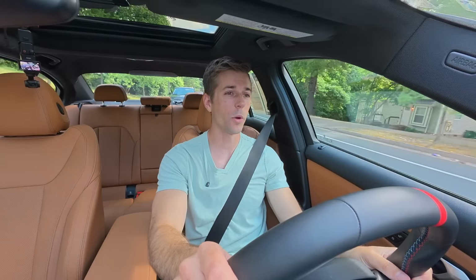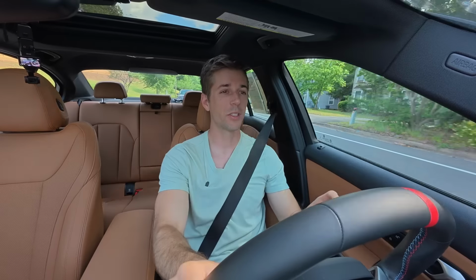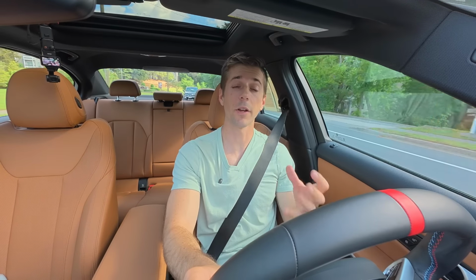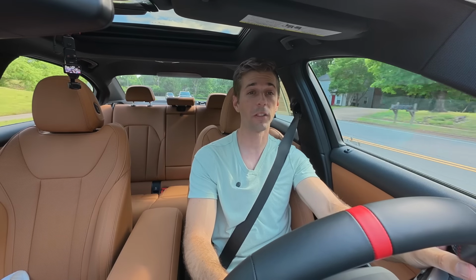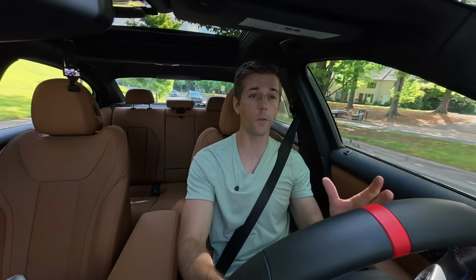As we set off behind the wheel now for the M340i, this is definitely a very popular sedan from BMW. It's also one that is going to give you a very comfortable daily driving feel, but you also are going to get some very nice performance with this model. You have a lot of tuning potential. You have a lot of aftermarket support for this.